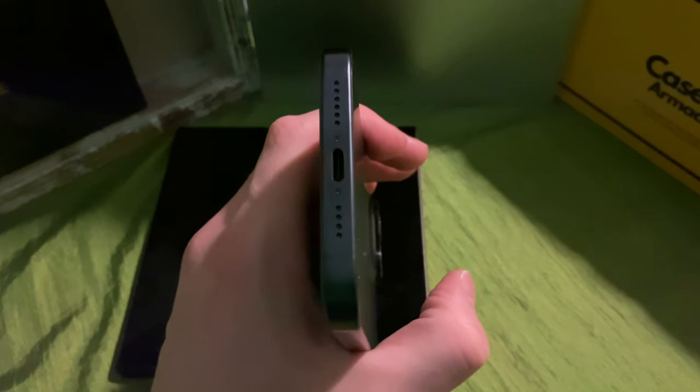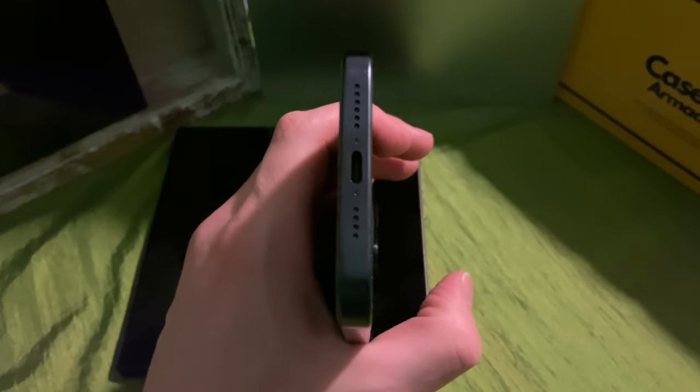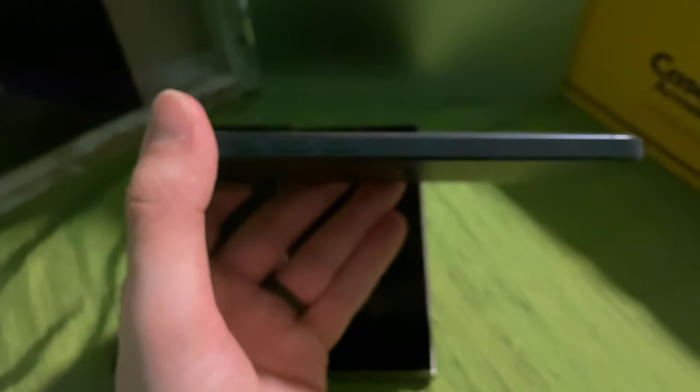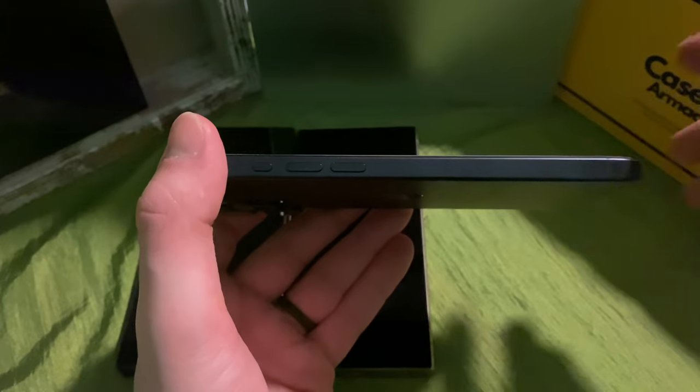So the rounded edges look cool. On the sides we have the volume and power on one side. Then we have the speaker grills, two screws, and then the USB-C in the middle, which is finally awesome. They ditched Lightning. Thank you. They finally adjusted. Thank you to Europe for finally getting them to change over. It is a long time coming, and I'm really glad that we have this.